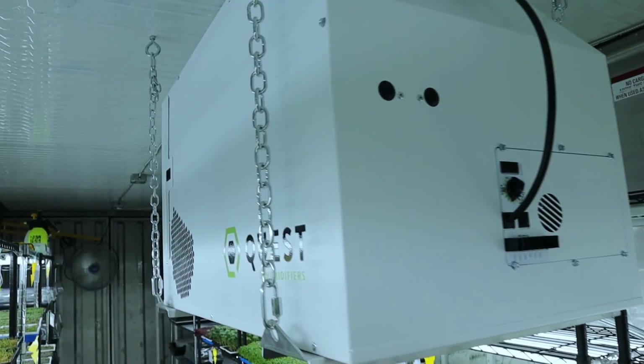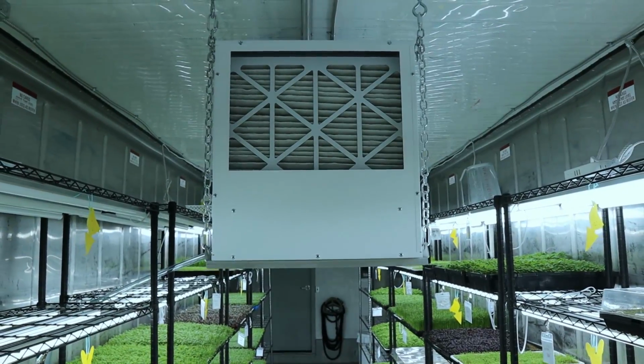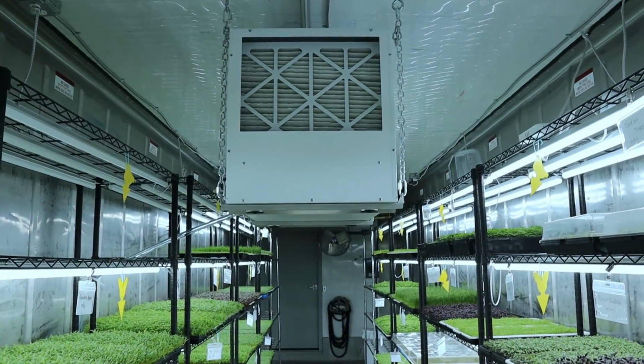But yeah, we've kind of commercially set up this operation. We've got a full 1800 BTU HVAC AC system, and we've got a big Quest dehumidifier and air purification system, which really helps regulate temp and humidity, which are the two essential control factors in growing some delicious little microgreens.